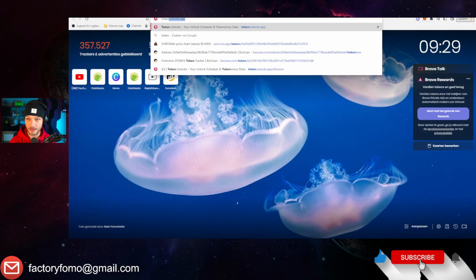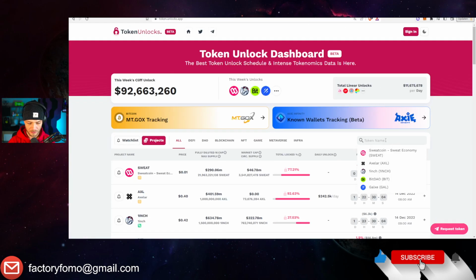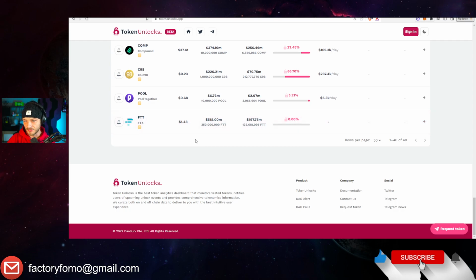I don't even know if I can see on this website VRA. This is a great website to see token unlocks, but it doesn't have it listed. So it's really undoable.